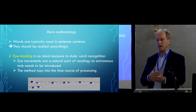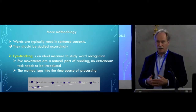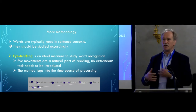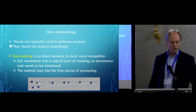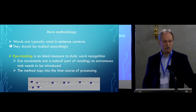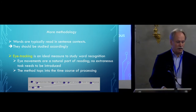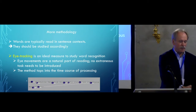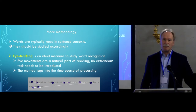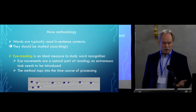And we use these fixation patterns and the fixation durations as an index of the ease of recognition. We're not interested in eye movements themselves, but as they reflect the mental processes ongoing during reading, in our case recognizing compound words. So the method taps into the time course of processing also. You can look at the first fixation duration in this case here. This would be the first fixation on the word, so that's the earlier processing, and then you can tap into later processing of that word by looking at the second fixation. So it taps into the time course of processing.